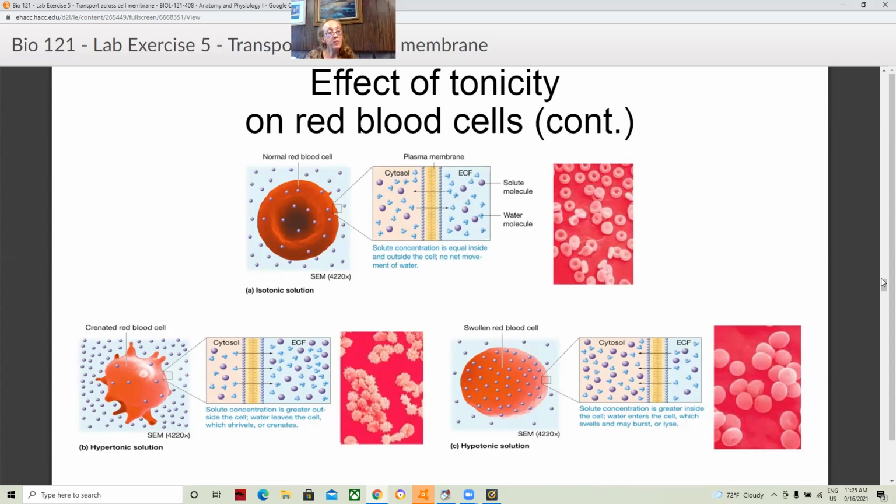When we put a cell into a hypertonic situation, that means that the concentration of solute is much higher outside of the cell. And if the solute concentration is higher outside of the cell, the water concentration is less outside of the cell. And so water is going to flow out of the cell. And this results in the cell shrinking or crenation.